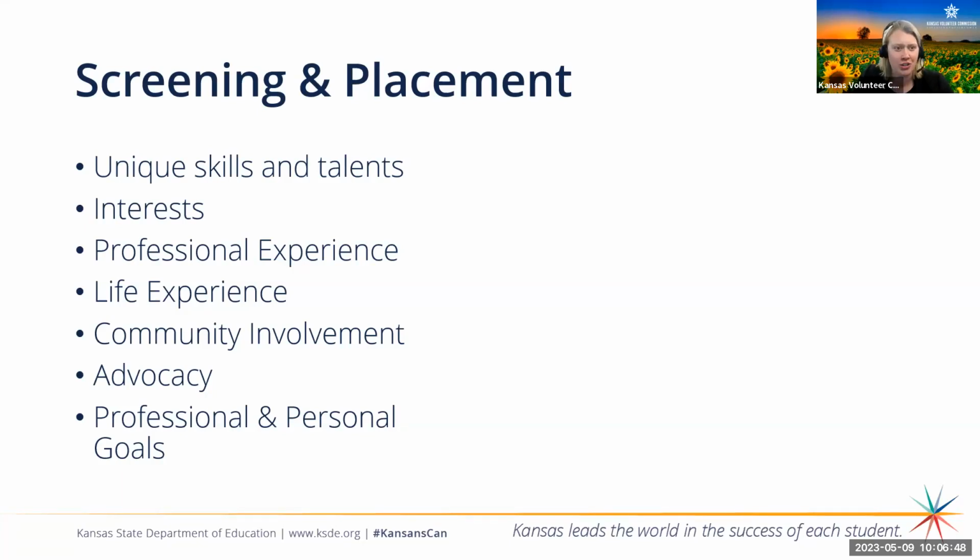So we want to have a conversation with our potential volunteers about their skills, their interests, what they bring to the table. We also want to know what other community initiatives they're involved in so that we can identify potential opportunities for collaboration within our community in the future. Maybe there are opportunities for the potential volunteers' advocacy work or interest in another area to intersect with the work that your agency does.